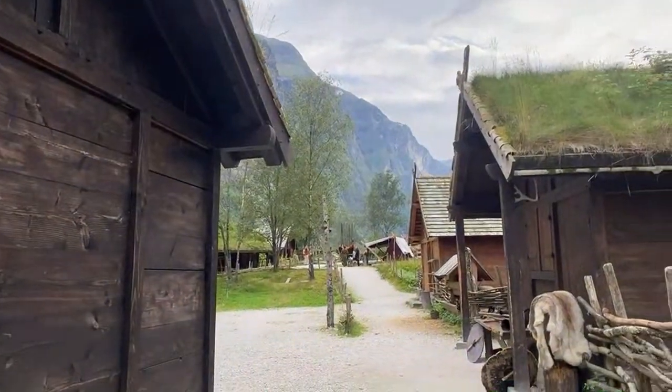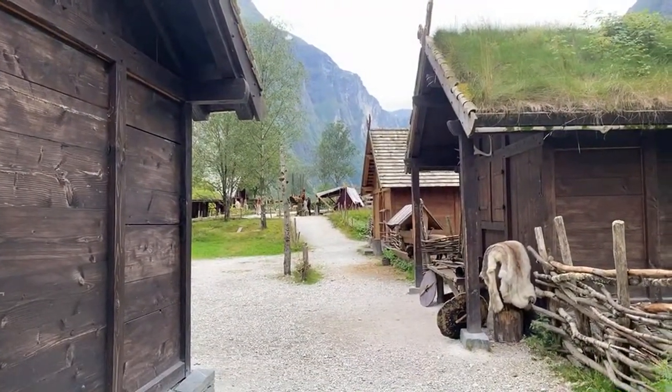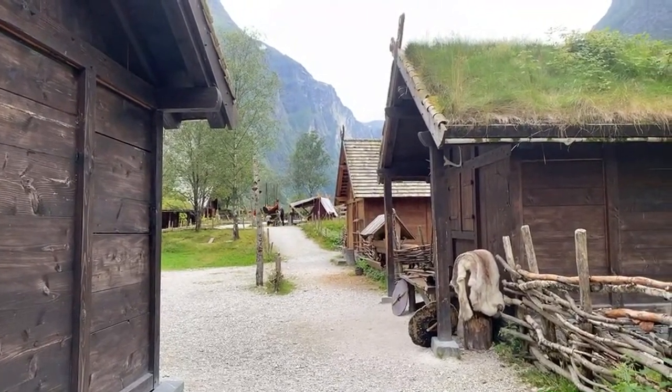Let's see. More people watching. Heidi can see her brother up there. Okay. A little bit further back. I lost my thing there.